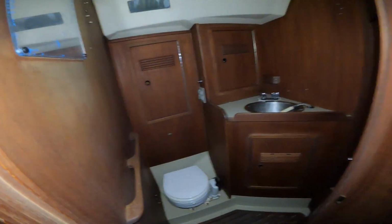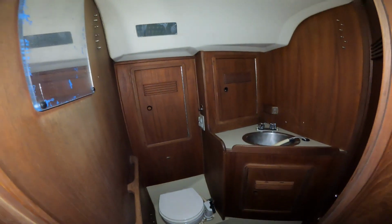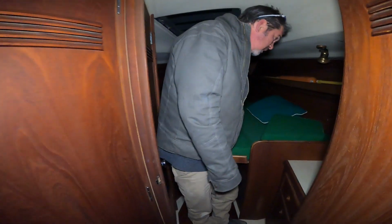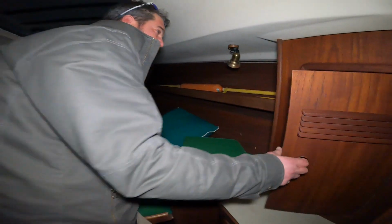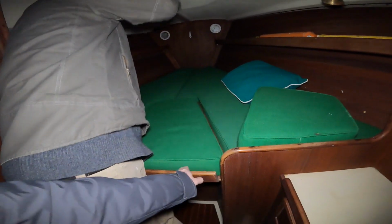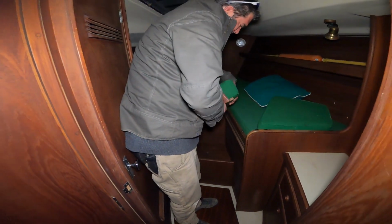Then we got the head. Careful, I don't know what that looks like right now, but it looks great, actually, maybe the cleanest I've ever seen it. I like the woodwork. It's really beautiful. Solid doors, and all the doors closed properly. Nice V berth. Lots of storage, which is nice. Big V berth. And this centerpiece comes out, obviously. Yeah, it lifts right out. You got some storage under there. Fantastic.